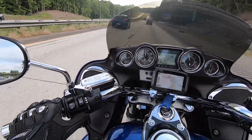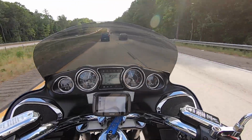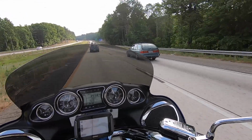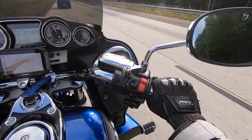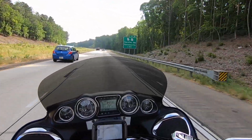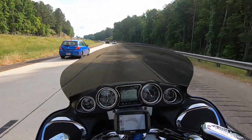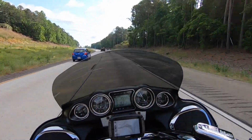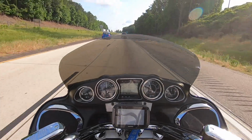So now we got traffic coming. Let's try this again. Up to the next exit. Get around that car. I mean, just super capable. Absolutely no issues whatsoever. We'll hop off here.